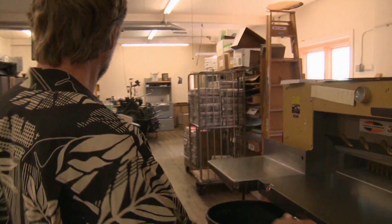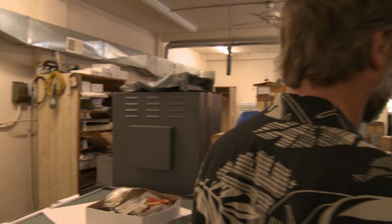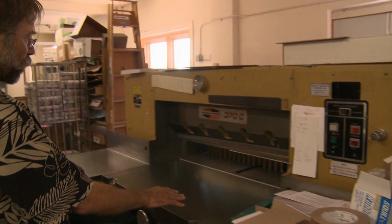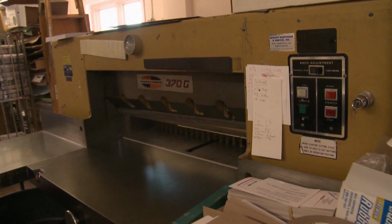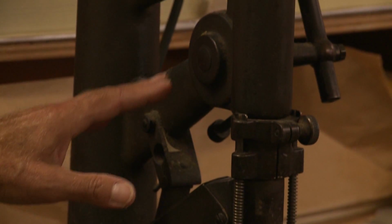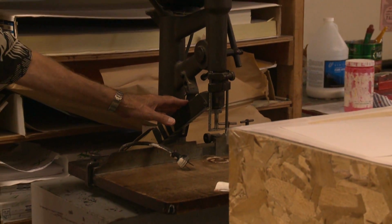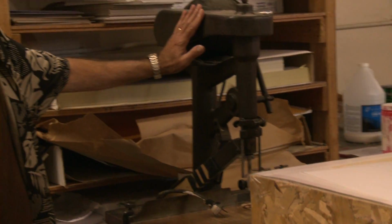And back here is where we have a lot of our machinery, basically bindery equipment. This is a hydraulic paper cutter, and no home is complete without one of these. This is a paper drill that is so old we can't even get the parts for it anymore, which is one reason we bought our new drill. But I think this actually predates the probably early 20s.